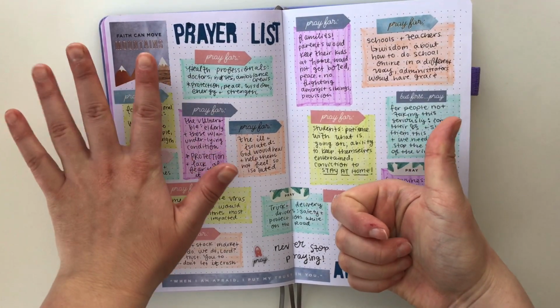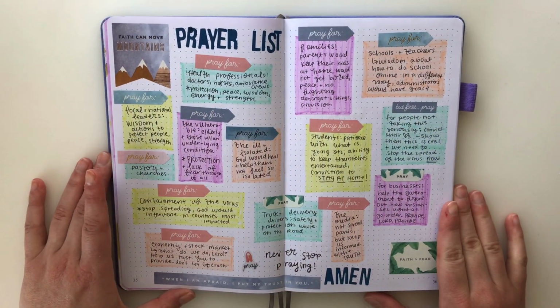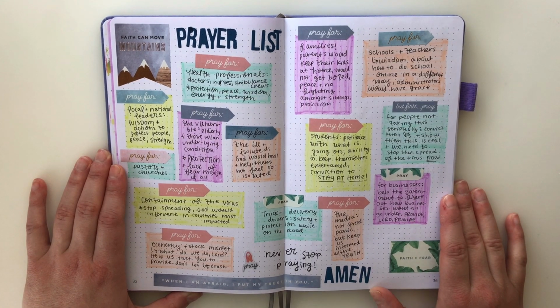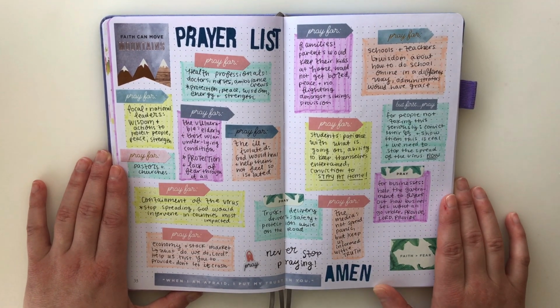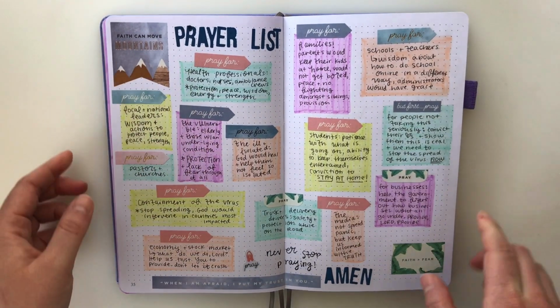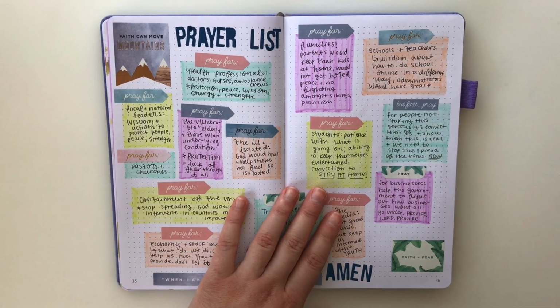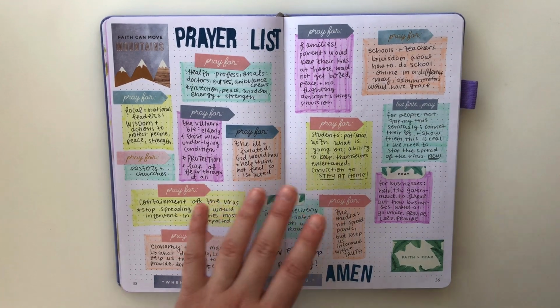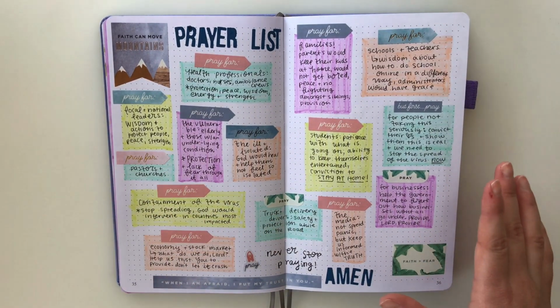Idea number 6, this is my favorite one that I did, is a prayer list. I believe in the power of prayer. God is a mighty and powerful mountain-moving God. That's why I added this, faith can move mountains and faith over fear. And so what I did was I have a bunch of different categories of things and people to pray for.